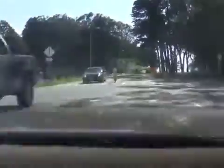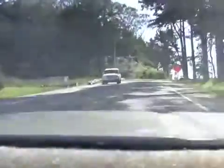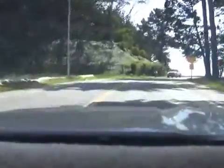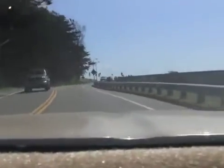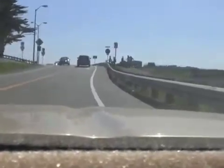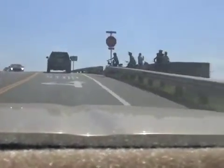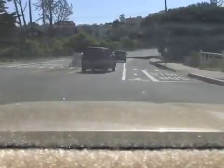Got a little spot here. I'm going to kick the overdrive off. The overdrive off. Accelerate just a little bit. Car accelerates fine. Handles fine. Turns fine. Downshifting. Idle's okay. So it seems to be going pretty good.